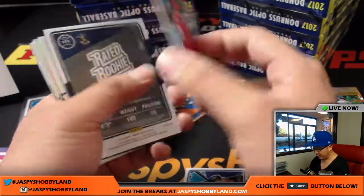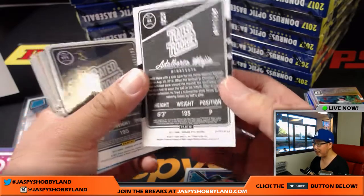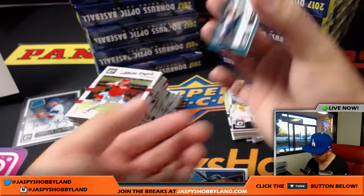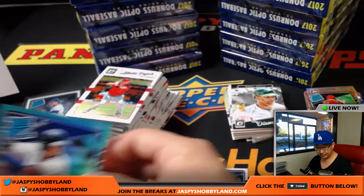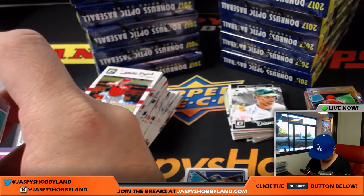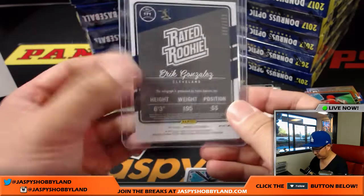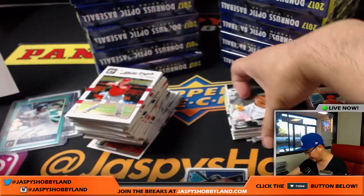Rated rookie, Adalberto Mejia, he's been having a pretty solid season, 68 out of 199 for the Twins. That will go to Adam Wilson. And your autograph is Eric Gonzalez, Aqua. Cleveland Indians, that goes to Sherry. That is numbered 8 out of 125.